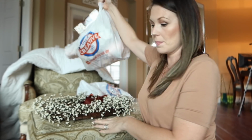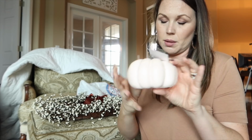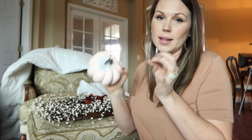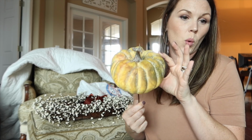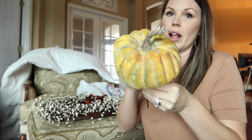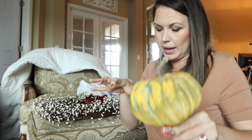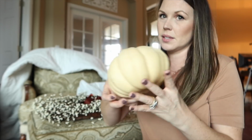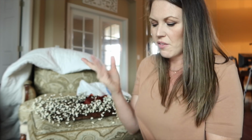Then on to the pumpkins. Of course, I got the blush pumpkins. These were $3.99 each, 40% off. I got several of those. I got these because I wanted to bring in her color plates that she has from Pottery Barn. They have these pumpkins, and I can throw this in there and it can balance it out a little bit. This, perfect. This was $6.99, 40% off. Everything is 40% off, so I won't tell you guys anymore.